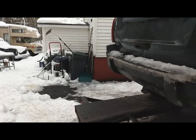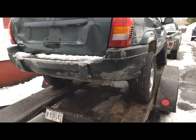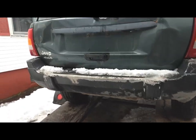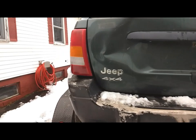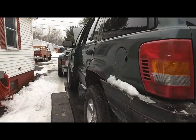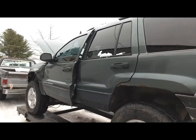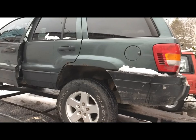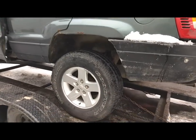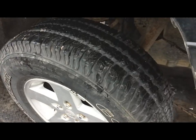Well, it seems like you guys like the little stories that go along with these junks as much as I do, so I like to share them with you. Kid said he paid too much for it. Bought it in July of last year. It's got some nicies. Some real nicies.